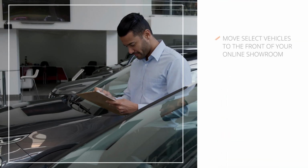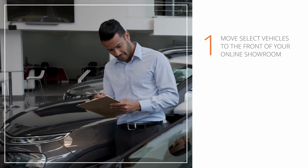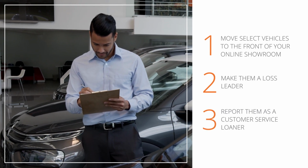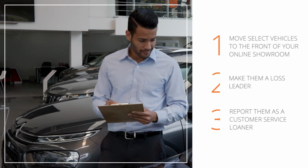If you have a VIN over 120 days old, what are you doing to make sure it doesn't hit the 150-day mark? Think about moving those select vehicles to the front of your online showroom. Make them a loss leader, or even report them as a customer service loaner. Do whatever it takes to get those out of your inventory so your allocations don't take a hit.